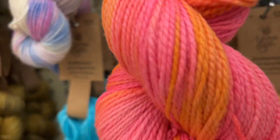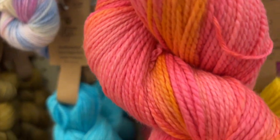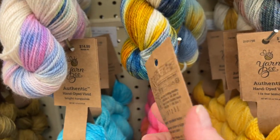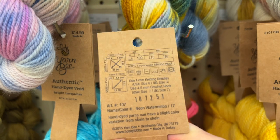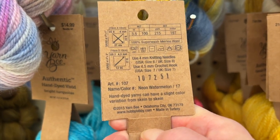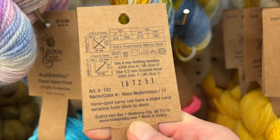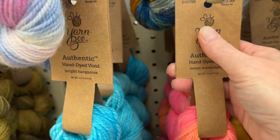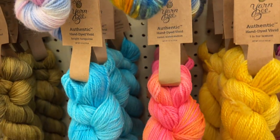Look at this neon. Peach and orange and pinkies. This was 100% superwash. Oh, that's a light three. Neon watermelon. It's a pretty color.